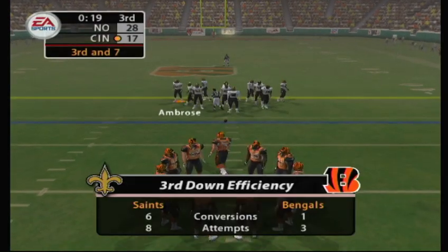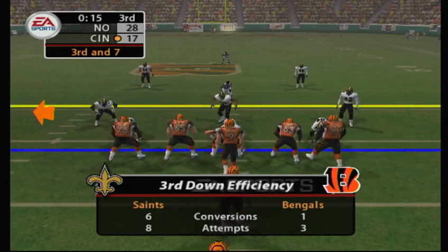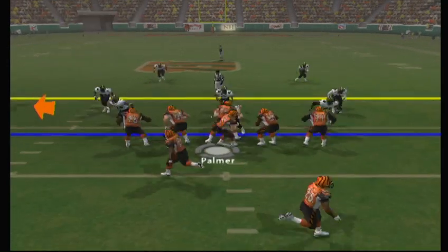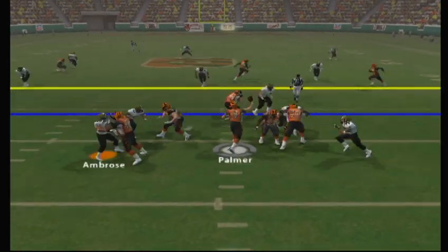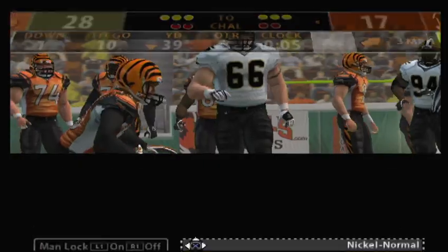They need 7. Here are the numbers when it comes to 3rd down conversions. 3rd down is when you want your players to dig deep and make a clutch play. When you convert, it gives your defense a little extra rest, and it gives your offense a fresh set of downs to work with. He hits his receiver. Nice ball going to the air, and that'll move the chain.